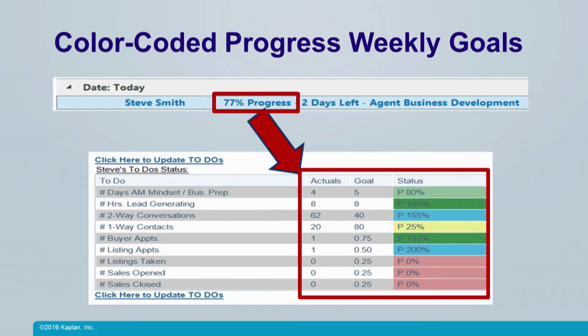It's like driving, being at a stoplight. So red is you are stopped, there's no progress on your goal. Yellow, caution, you're below 50%. Light green, you're doing better. Dark green, color of go, the color of money, you hit 100% of your goal for the week. And then blue, sky's the limit, you're at 150% or higher of your goal for the week.